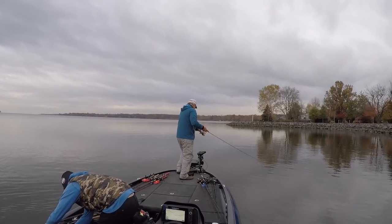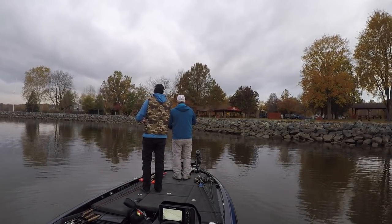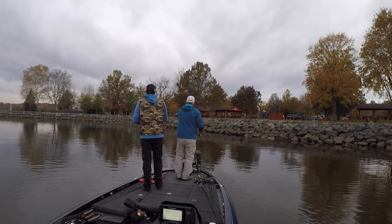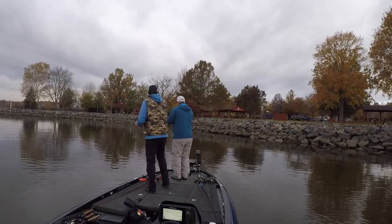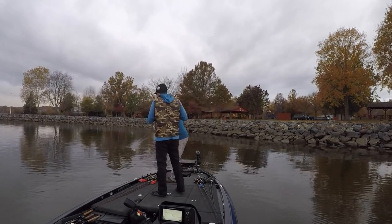Gotcha. Where's the boss? I know you don't even know my boat, which I don't understand. I'd like to get a better angle from the back. Sometimes I can hear you. Oh my gosh, we got one, guys. I'm gonna try to get that one.